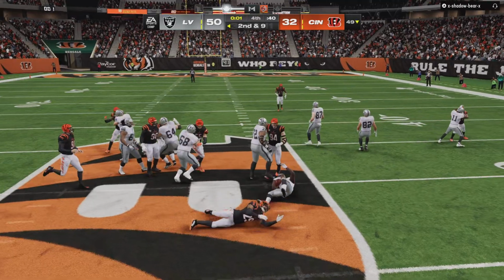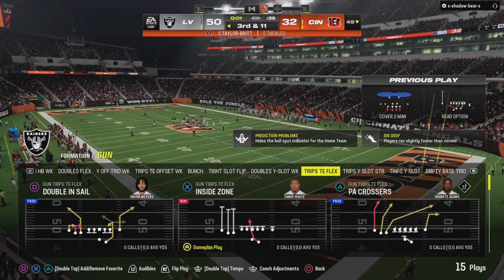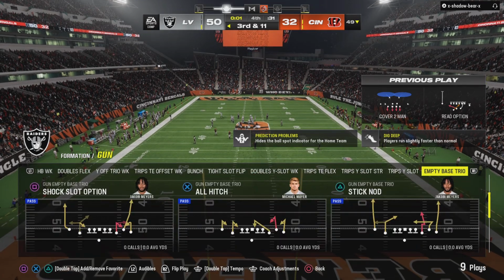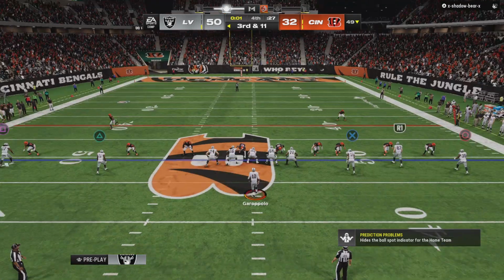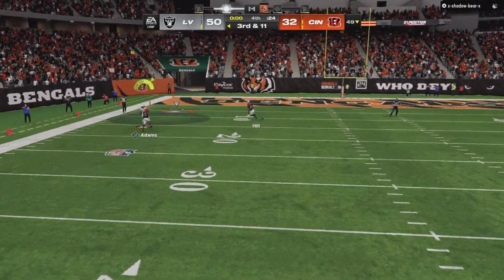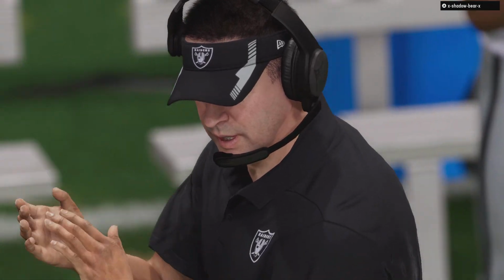Off the option, here's Jacobs. And for one of the first times all night, he is going to go nowhere as they bury him behind the line. They wind up losing a couple there, so they go behind the original line of scrimmage, and now 3rd and 11 coming up. Here we go. From the gun on 3rd, Garoppolo. Looking deep for Adams. And it's incomplete. Still throwing to the very end, but now this game is over.